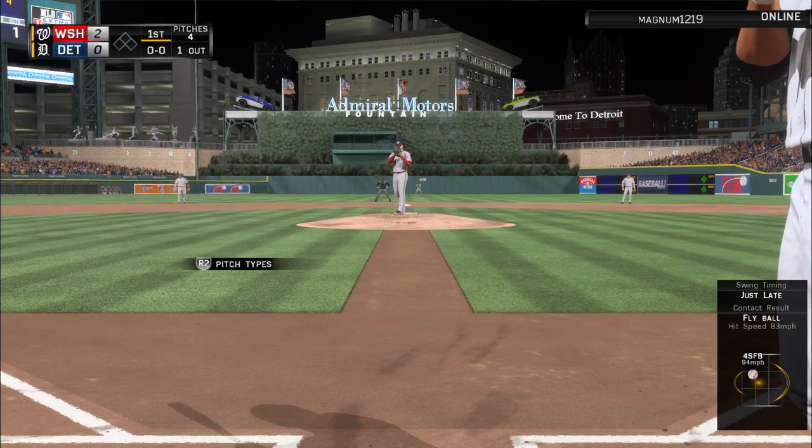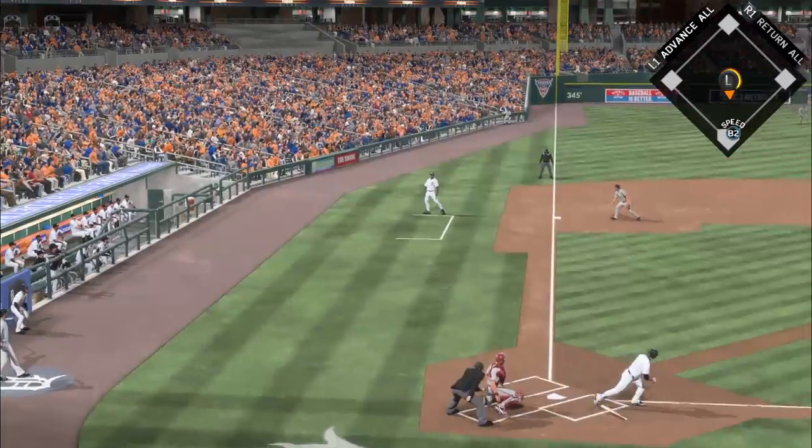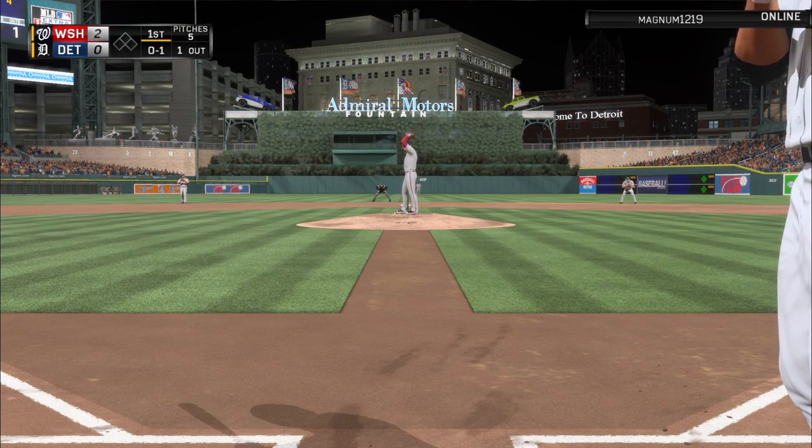Anthony Gose will dig in now. He's got that average up over .330 to begin the ball game. And that is huge for him, too. This is a contract year for him, so he'd love to take those great numbers straight to the negotiating table. Into the windup, here comes the 0-1.